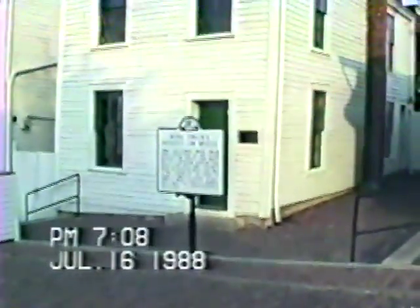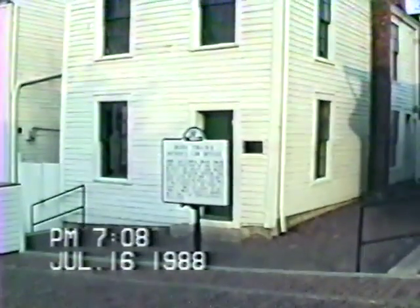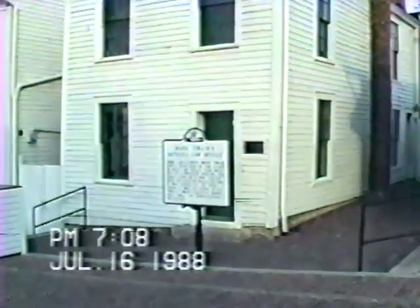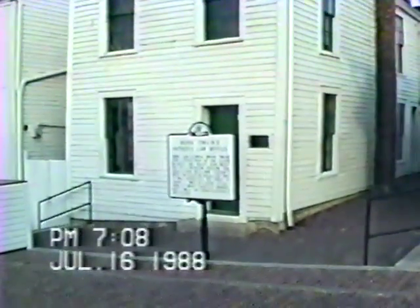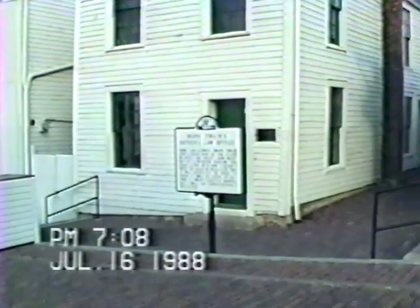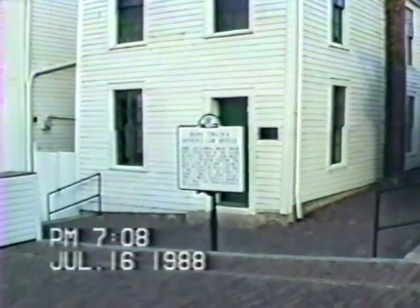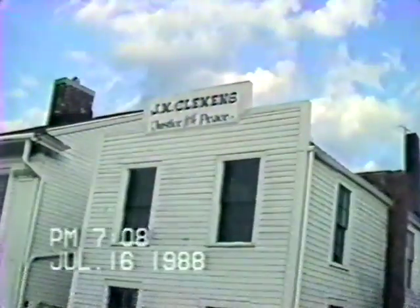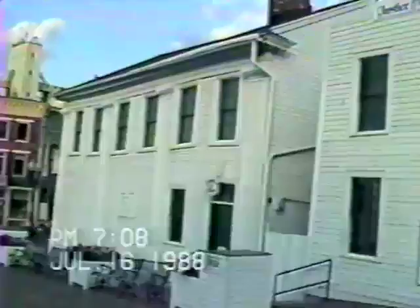Sign here says Mark Twain's father's law office. Young Sam Clemens, Mark Twain, saw a dead man on the floor in here one night. Sam went out a window, taking the sash along with him. "I didn't need the sash," he recalled, "but it was handier to take it than it was to leave it, so I took it. I wasn't exactly scared, but I was considerably agitated," the sign reads. And on the top, J.M. Clemens, Justice of the Peace.